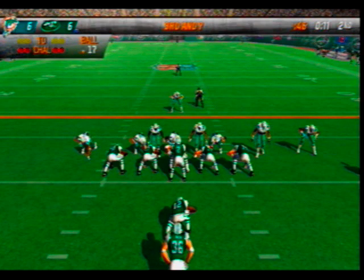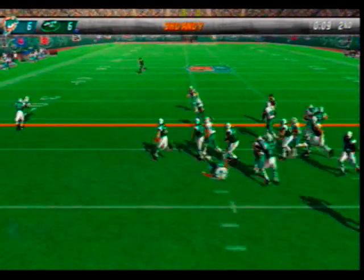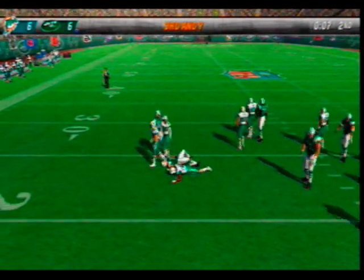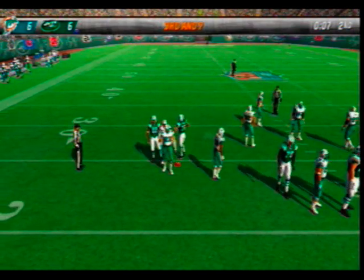The Dolphins come out on the 46. Get it up. Everything you got. He tucks it away. Number 59 comes up to make the play at the 24-yard line.